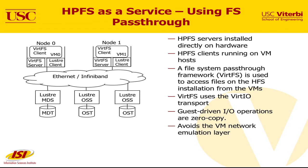This is basically improving the client side. So we find that using a virtual file system pass-through, I don't know if you know it, I guess this is pretty common too, you run the file system client on the compute host and not inside the VM, and then the VM can connect to the client through a VirtFS client, which we used. It's basically a virtualized file system pass-through which works over the VirtIO transport using the KVM hypervisor. So this is a zero copy operation, which is nice.